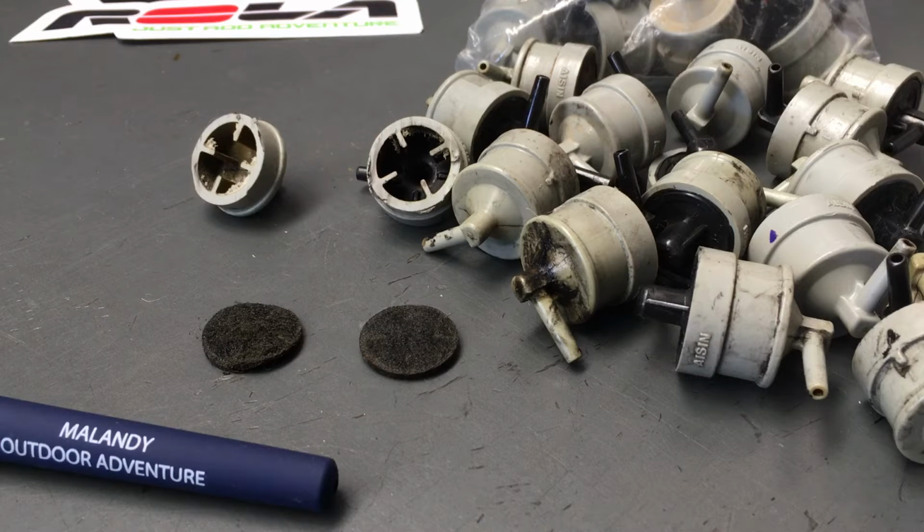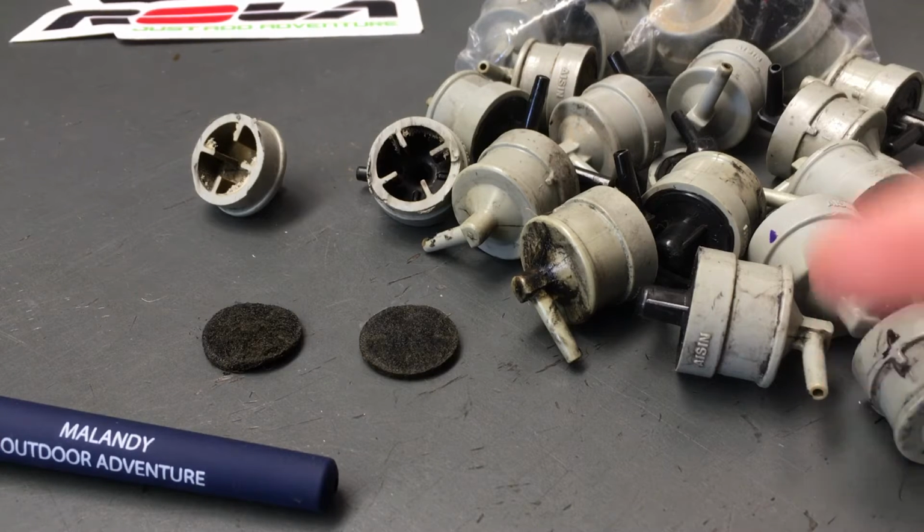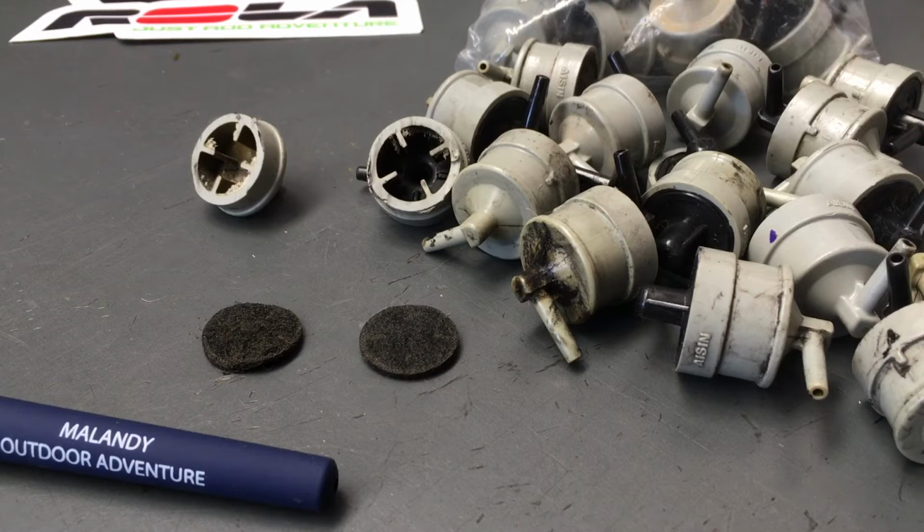So what you do, you just spray it through, in one end, out the other. It doesn't matter which way. It's not a one-way situation. It's no one-way valve. There's a few things you do really need to be careful of though, right?